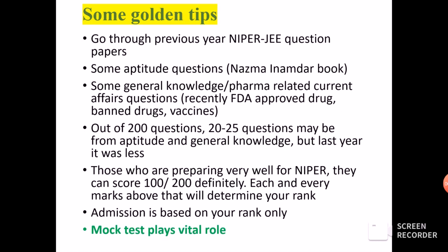Then some general knowledge or pharma related current affairs questions will be in the exam, like recently FDA approved drugs, banned drugs and new vaccines which are coming in the market or already in the market. But last year NIPER Hyderabad didn't ask any question from recently approved FDA drugs, so this year they can ask or not, we can't say, but you should study some recently approved FDA drugs also, because they have asked in previous years.